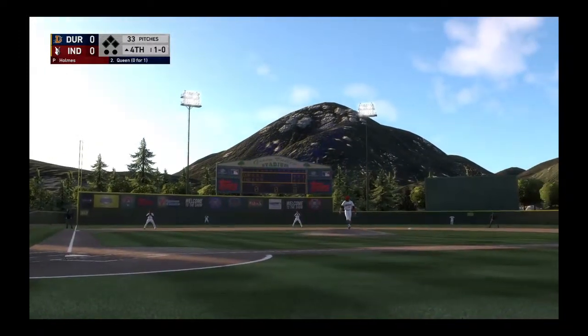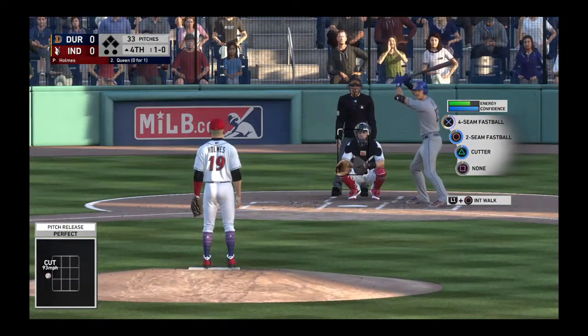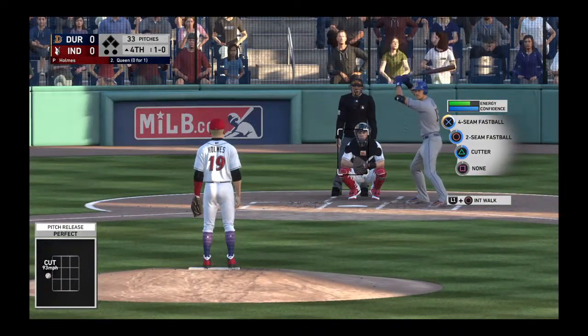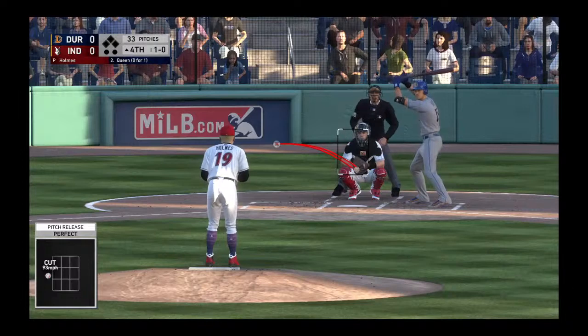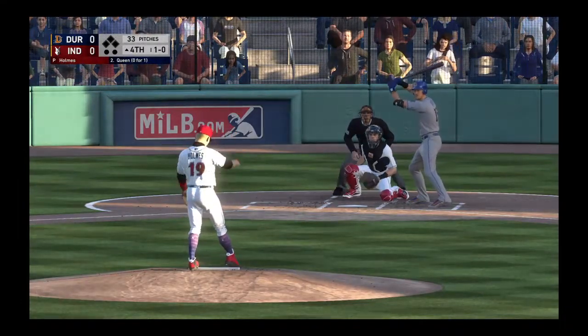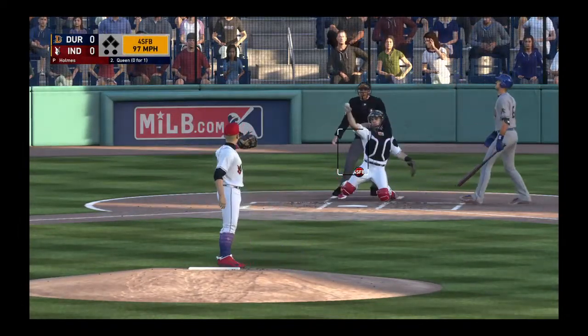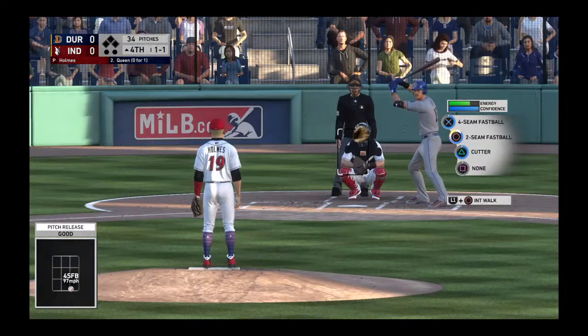Dan, does this continue or does somebody score here? I think this continues for a while, Matt. Both of these pitchers are throwing very well, throwing strikes, having good command of their off-speed pitches. This is going to be one of those low-scoring affairs. Fastball, and that thing's a blur up there, folks. 1-1.